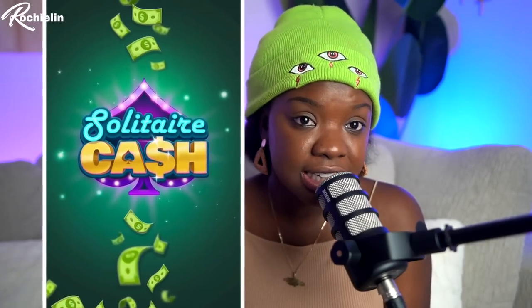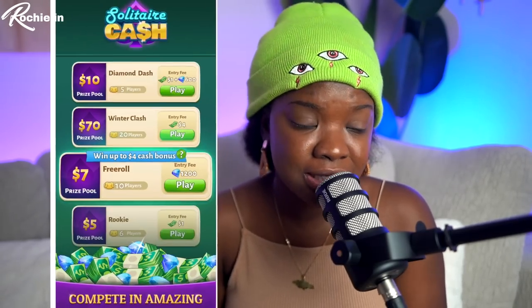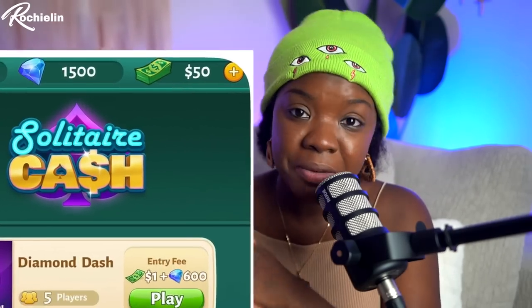It's called Solitaire Cash, and it's a mobile app that allows users to play the classic solitaire games and earn rewards for their gameplay. So hear this: the app allows users to convert their winnings into actual cash, which can be withdrawn using PayPal once you reach the $5 minimum, or it can be used to purchase gift cards. So you've got options, man. Imagine playing a game on your phone and being able to earn money from it.